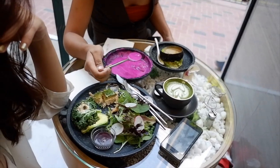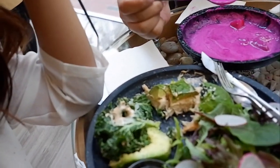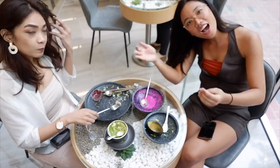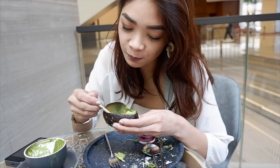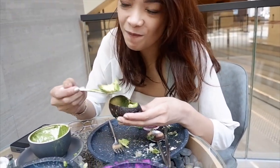Naligaw kami. Parang post-workout meal siya. It's rich in protein. Ayan. Hindi pa po siya kontento. Ba't yung avo latte ko po? Sinisimot niya.